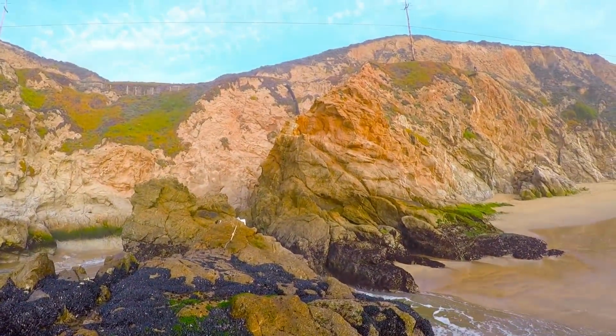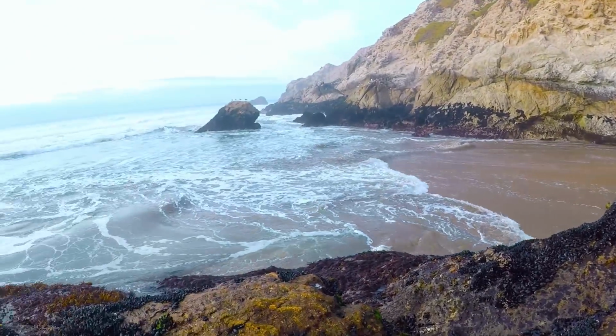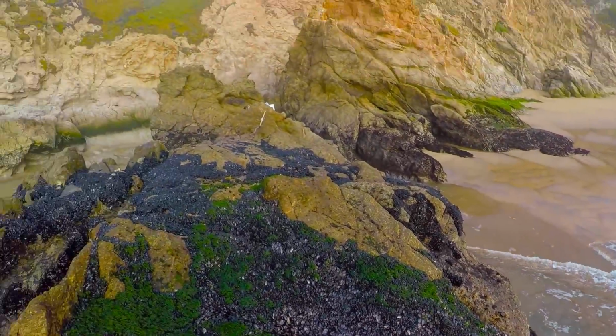My stuff's all the way back there, as high up as I can get it, at the end of this rock here. And the water ain't coming up but a couple more feet than it is right there. So my stuff should be good.